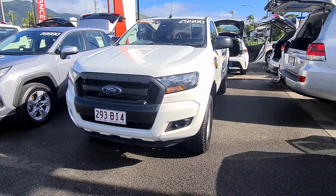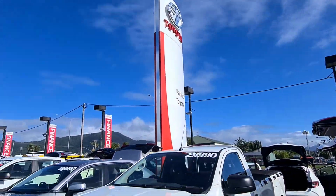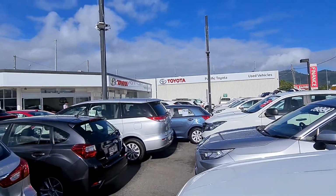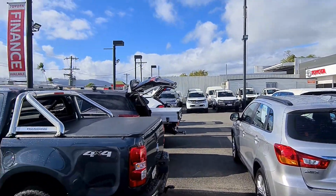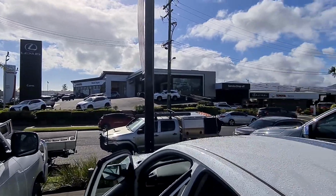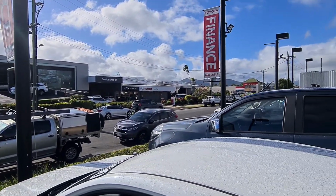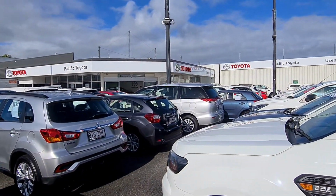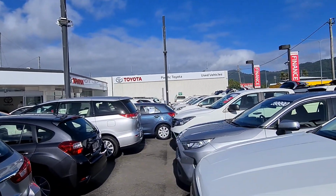Before we get into it, I'll just give you a quick idea of who we are. Obviously Pacific Toyota here in Cairns. This is one of our two pre-owned vehicle yards, and it's the bigger one of the two. We usually fit about 80-90 cars here at any one time. Across the road we've also got our brand new Toyota and Lexus showrooms, as well as the service drop-off, and the parts location just down the road too. We've also got another location up the road, 77 Mulgrave Road, for another pre-owned yard, which usually has about 60 to 70 cars as well.